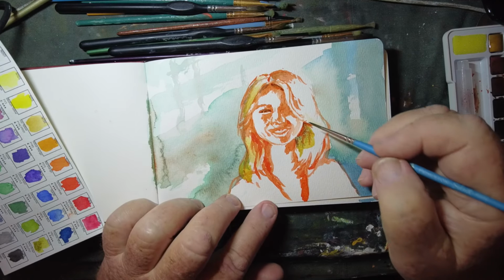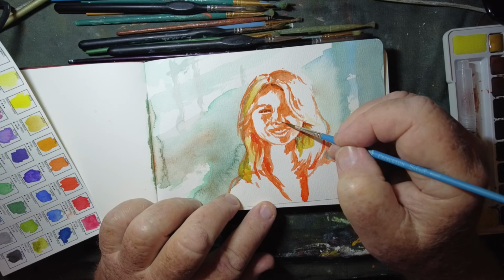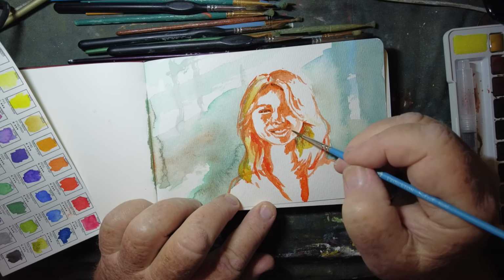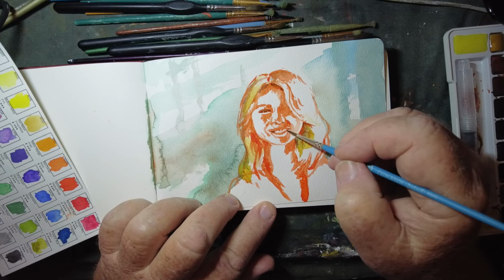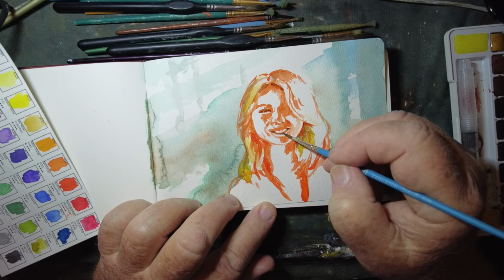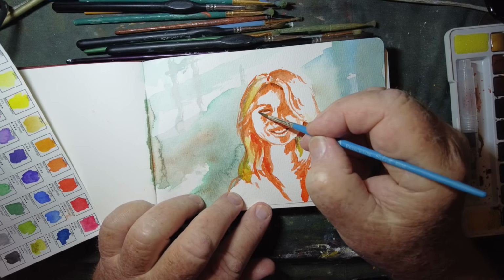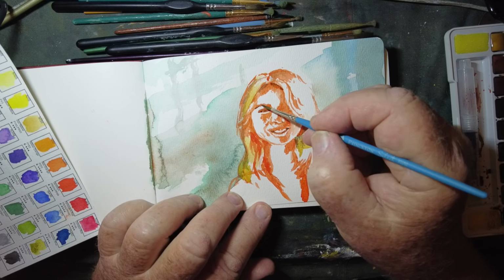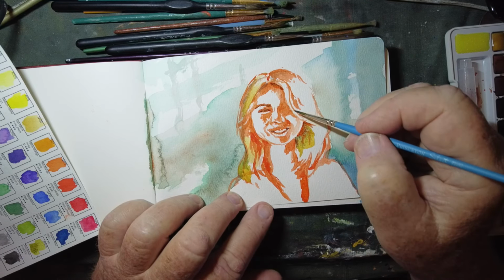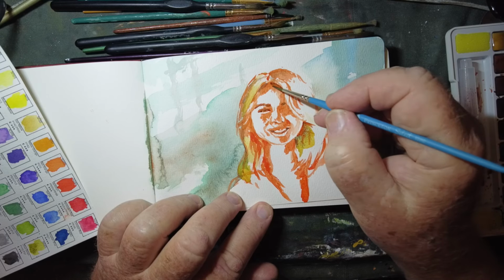Okay, and then over here also, see the bottom of her nose, just a hint, and the corners of her mouth. And then bring that down around the line of her teeth. And we'll go ahead and define her eyebrow a little bit better than it was. And we'll take this side too. Get that eyebrow in there. Get some of these shadows here.